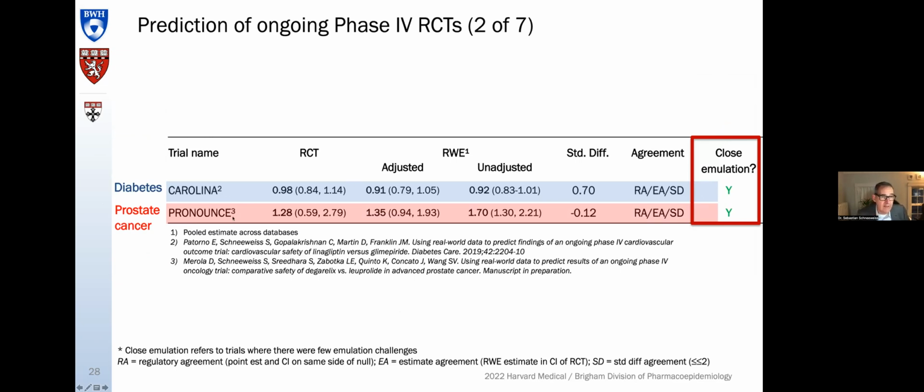Prostate cancer pronounced with regard to a MACE endpoint, major cardiovascular side effect, and we were quite happy with those results, and we felt good about this from the beginning, that we were able to emulate these trials quite well. Okay.